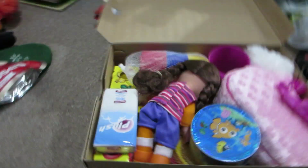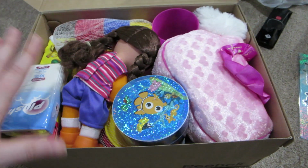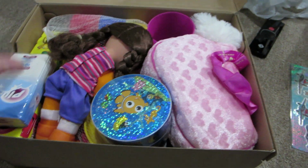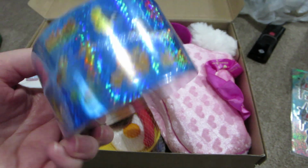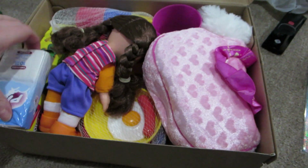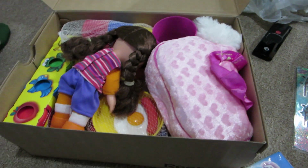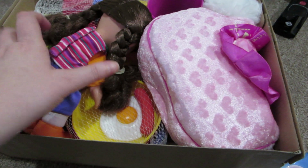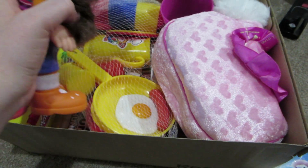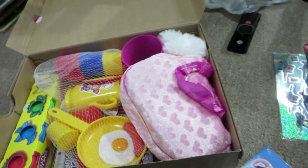Okay guys, let me show you what is in my Operation Christmas Child box. And I have it packed so well, so I hope I can remember how to get it back like this. So I have a roll of Finding Nemo stickers, glittery ones. Some Kleenex. They say to put some hygienic things in there as well as toys. But this year I went more toys than anything else. I have this adorable little brown hair doll. Very cute.